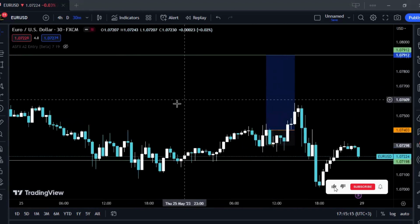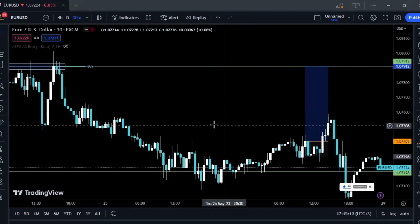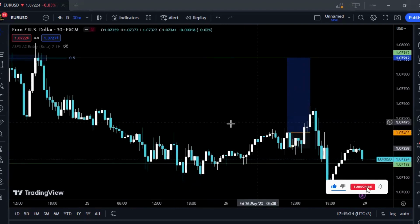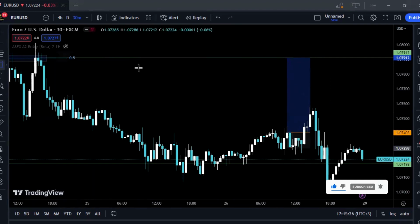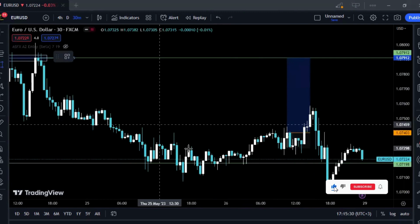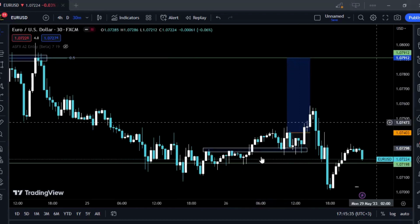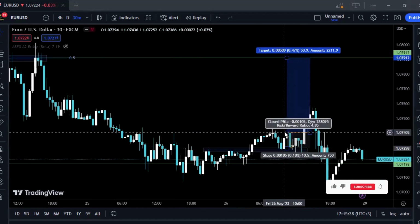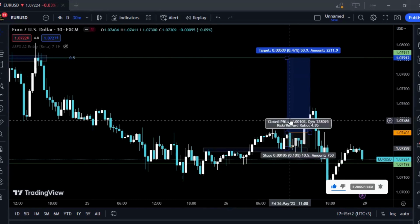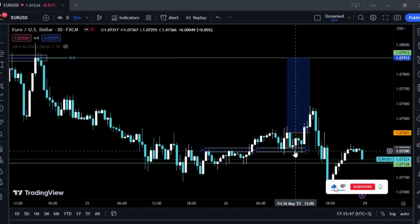So this Euro USD trade here, we took it on Friday. It was a losing trade, the first losing trade on Euro USD. Obviously, we were looking for buys. We wanted to see prices go all the way until they hit up there. My reasoning for that was because prices had broken above this structure and gave us a retest, and I was like, okay, prices have a very high possibility to keep on pushing higher. But once we took the trade, unfortunately, prices just dumped all the way until they hit our stop loss.